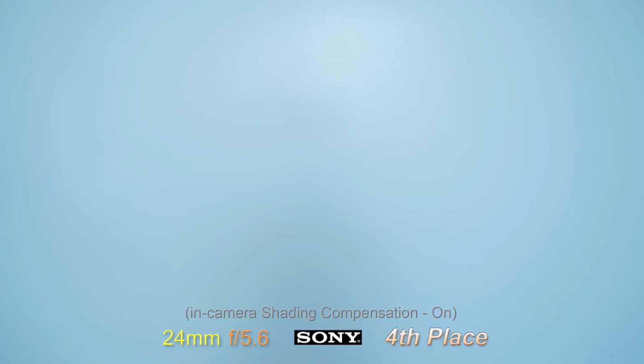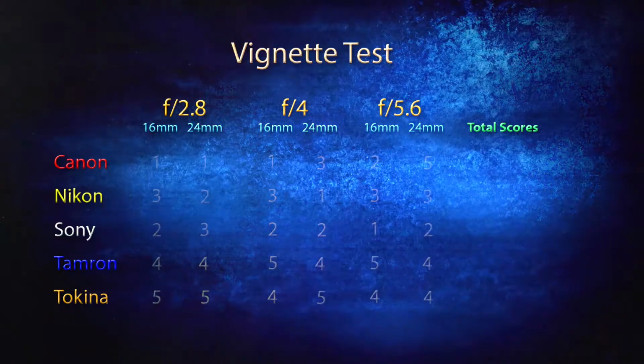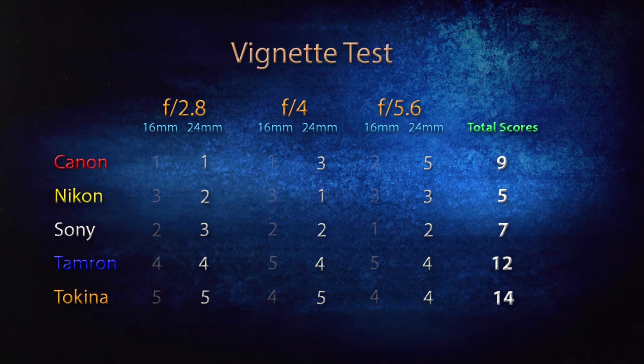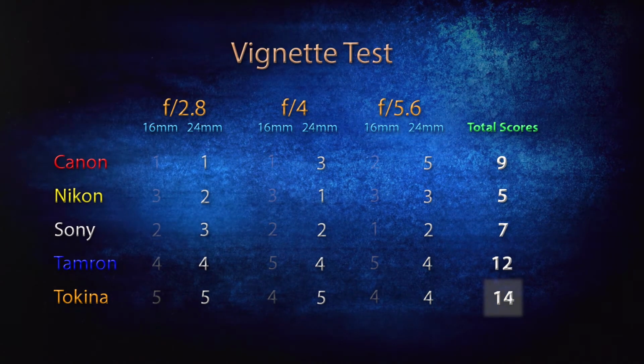Now for the final run at f5.6, with the Sony in fourth place this time. In third place, the Nikon gets just a little brighter, but second was a tie between the Tamron and the Tokina as they look exactly the same. That only leaves the Canon, unexpectedly, to grab first place as it somehow controlled the fall-off of light the best. So here are the total scores for the 24mm test, with the Tokina taking the lead at 14 points.